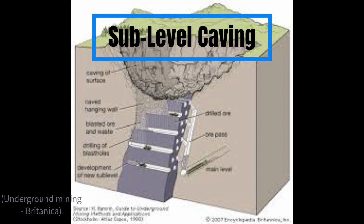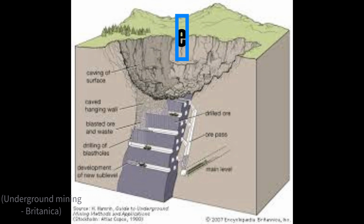Sublevel caving is a method where numerous drifts are dug across the ore body. Then, small blast holes are drilled at periodic intervals above these drifts. Explosives are set off, letting ore and rock collapse onto the drifts, ready to remove. The ore is removed and the next drift's explosives are set off. This method dilutes the ore with a lot of other waste rock. Therefore, it is best to use it with easily separable ore types like magnetite.